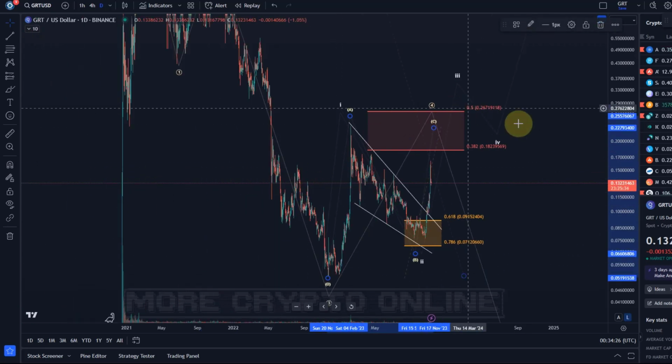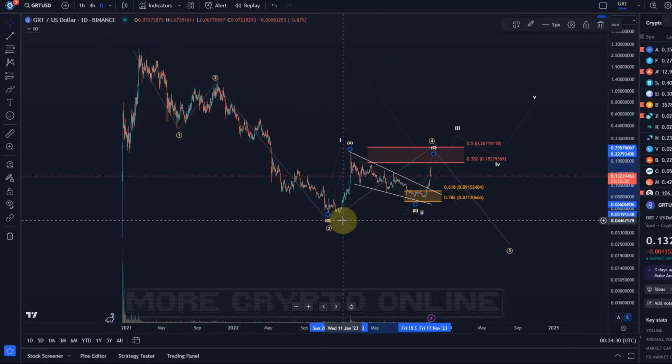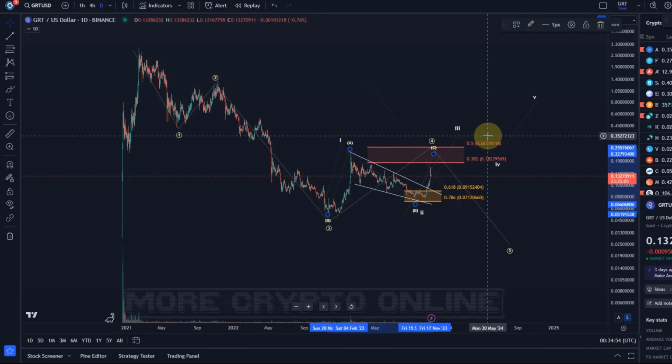So the idea is that the move down here was a 3-wave move, but it's basically a lifetime downtrend. So I don't really have anything positive to say, especially as this move up was not impulsive. That's the problem. The move up between November 22 and February 23 was not impulsive. So I have to count that as a 3-wave move, coupled with a scenario in which we have a lifetime downtrend. That is not a good start for a chart. It can always develop something more bullish, but it needs to prove it.